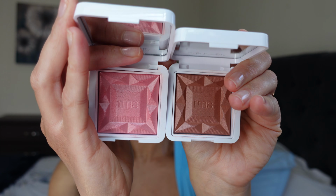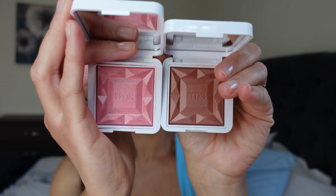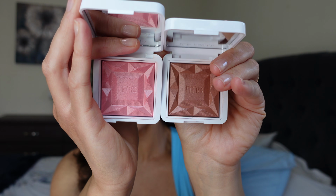Now these do have a 24-month shelf life and are made in Italy with 7 grams of product. I will give you comparison swatches to the Crystal Slipper at the end. But we're going to try each of these as well as the Sisley.